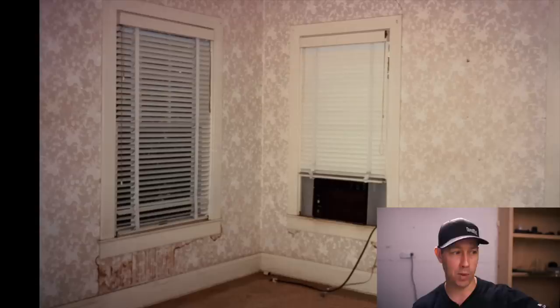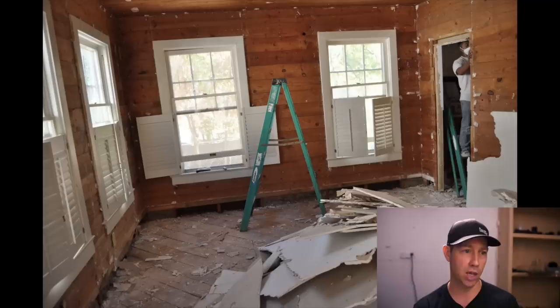These windows, every time it rained, probably had some serious leakage going on. And I assumed when I was going to take this house apart that I would probably find some rot and some damage. Now here's one of the rooms in the house, one of the bedrooms. We took off the drywall that was added in probably the 1980s, maybe 1990s. And now you can really see how the house was built.